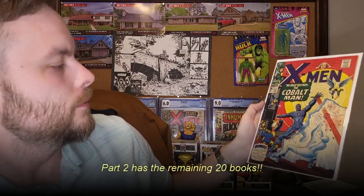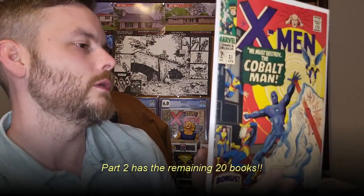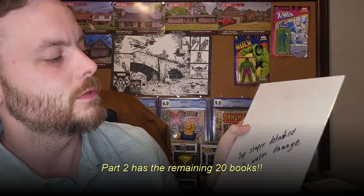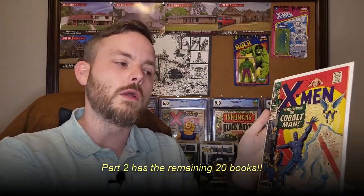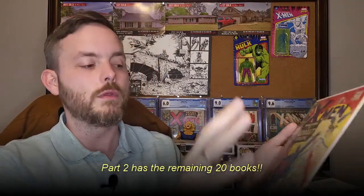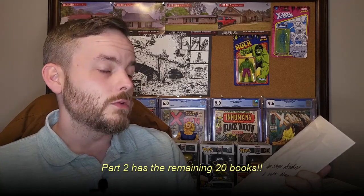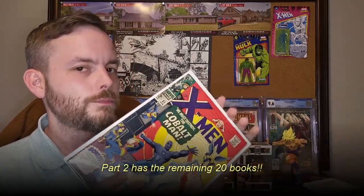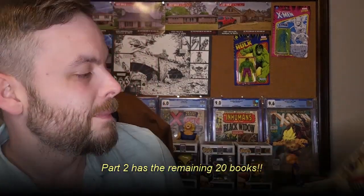I mean, you're still spine messed up here. Oh, this one has water damage and top staple detached. Again, he was very clear about what he was doing. They were all low-grade X-Men because if they were all in really good shape, he probably would have sold them elsewhere and gotten a lot more money than I paid for them. So, again, just filler issues completing the run.